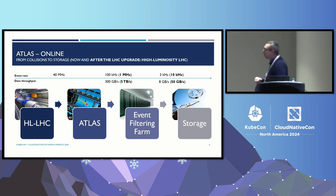And where is Kubernetes in all of that? Our goal is to use Kubernetes to orchestrate our online event filtering farm. So we are working on that.